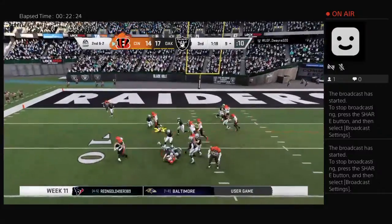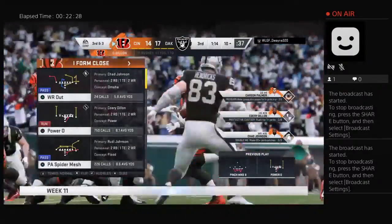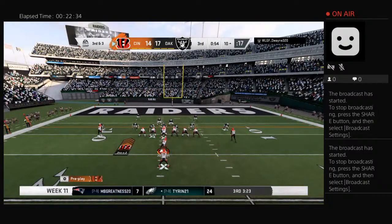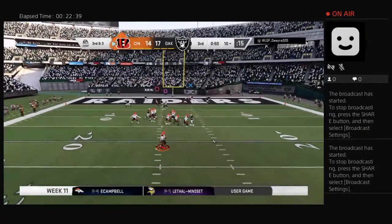Running it here with Peyton. And he is met in his tracks behind the line of scrimmage. Officially, it will go as a 1-yard loss, and that's going to lead to a third down. Palmer now to throw on third down.